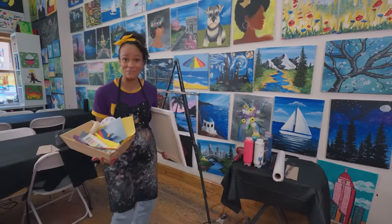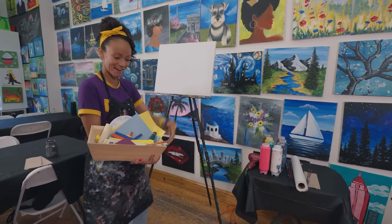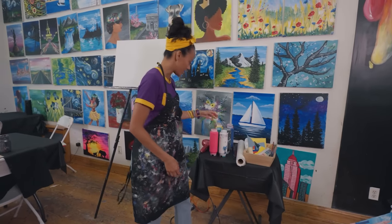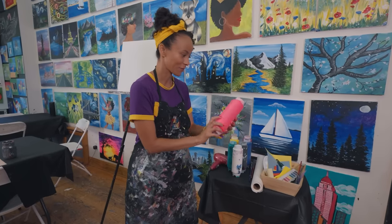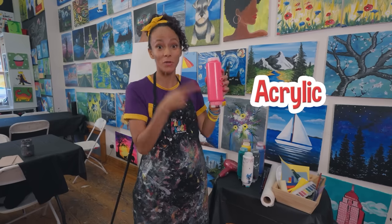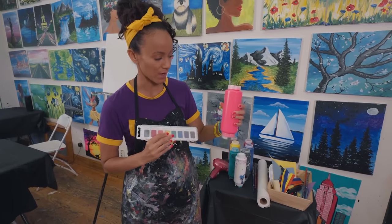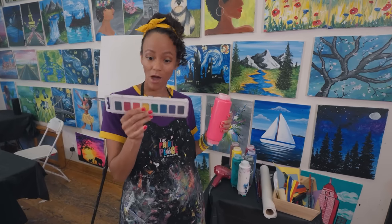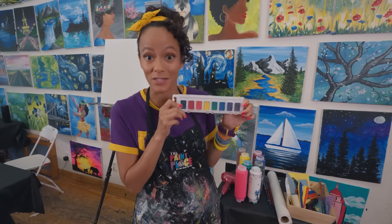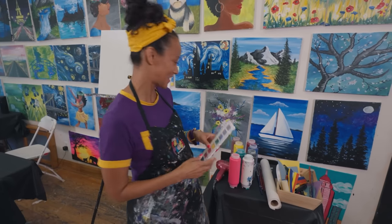I'm so excited to make this art piece. Oh, here's an easel. Put my canvas right there. And I'll put my materials over here. Hey, there's other paint here. Look at this bright pink. Ooh, kind of matches my nails. This is acrylic paint, which is different than the watercolor paint that I put in my basket over there. Acrylic paint is thicker than watercolor paint. Watercolor is thinner and transparent, which means you can see through it. I think I'm actually gonna use the acrylic paint today.